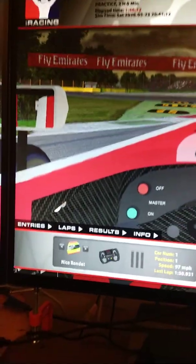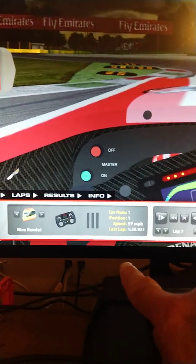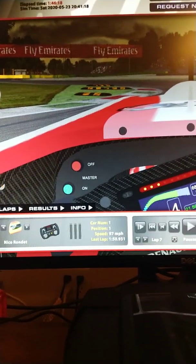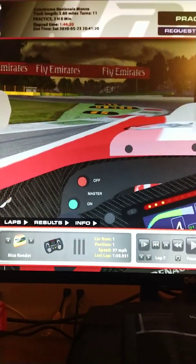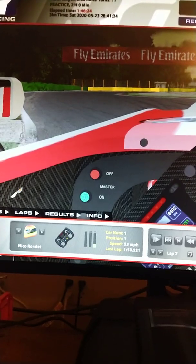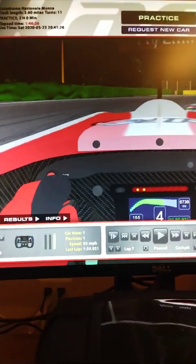Now, to be able to do that, look at my pedals. Nothing, no stress on the car. Just rolling the speed through there so I can suck the bump nice and easily. I barely touch the gas, and now, yes, I'll go hard on the gas.